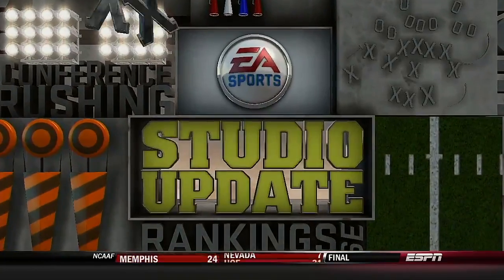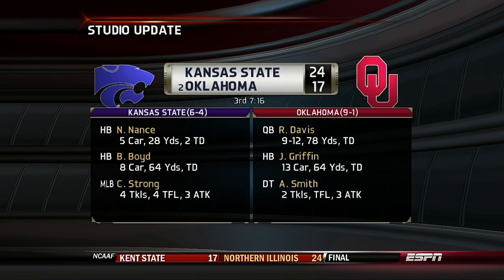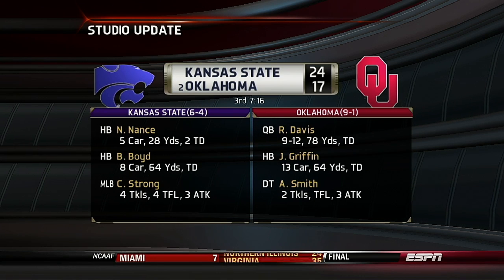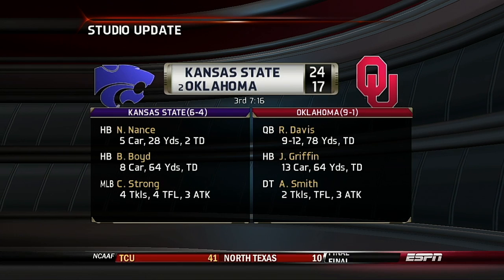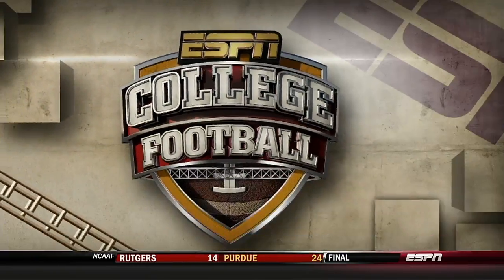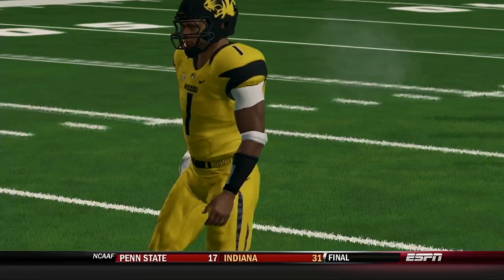Let's get the latest now from Reese Davis. We are locked in on what's going on in Norman, and we've been keeping an eye on this one all day. And for Oklahoma, let's keep an eye on this game where a major surprise could be brewing. The Wildcats have the lead, 24-17. You can never look ahead a week, but that would be a pretty big upset if that score holds.